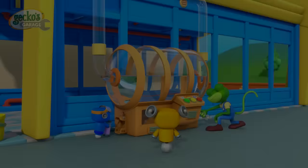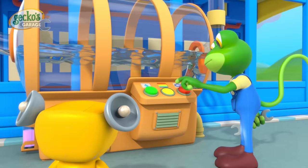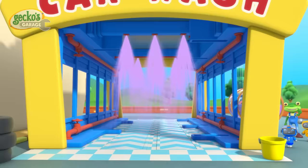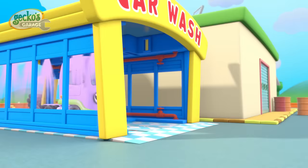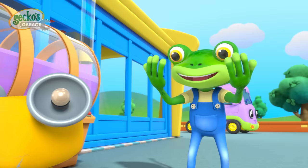Hello, everyone. We're just upgrading the car wash so it can spray paint. Okay, Mummy Truck, go! Now we just need to wait for the paint to dry. What should we do? How about a game of hide and seek?